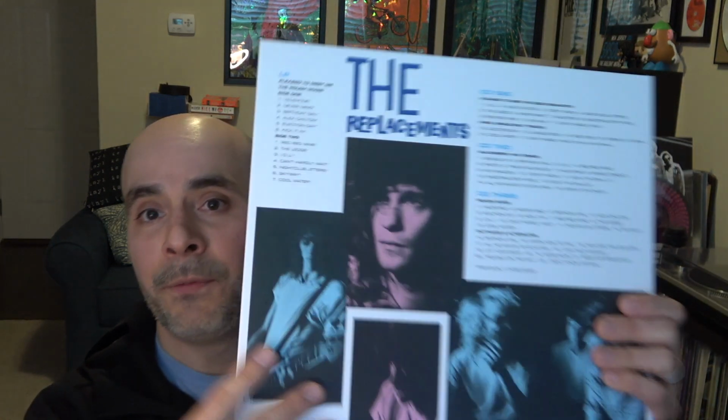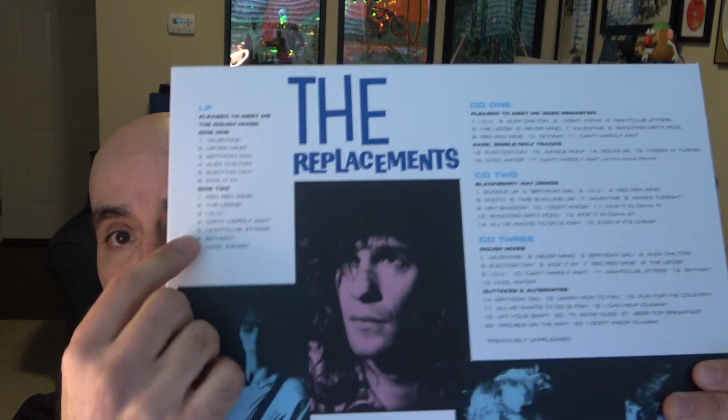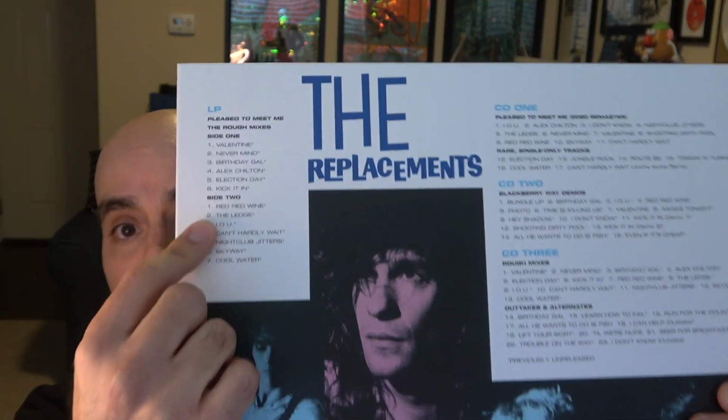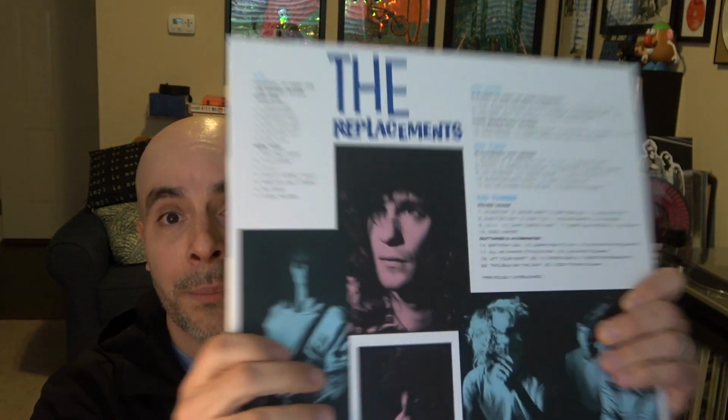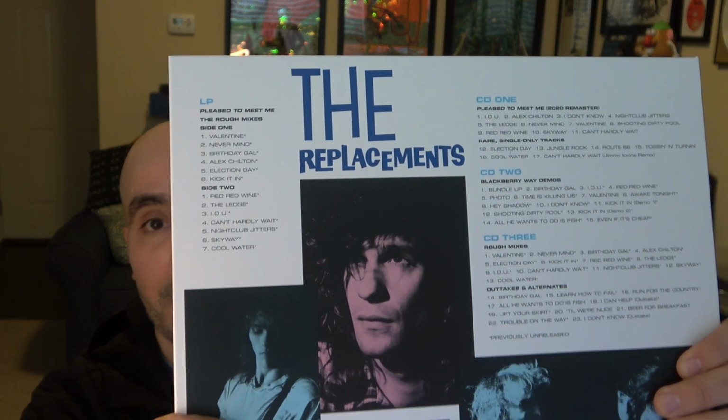You get, again, one LP, which has the rough mixes, or what they're calling the early mixes of the album. However, if you see the track list, and if you're familiar with the original track list of Pleased to Meet Me, it is a very different track list. It's not only different versions of the songs, but they also have a different order of the tracks, as well as songs that didn't make it originally to the album. They're putting them in the LP, which I kind of get the idea of what they're trying to do here.